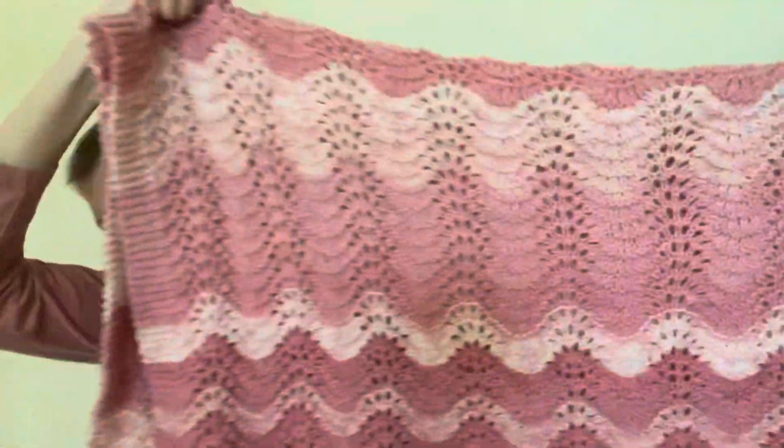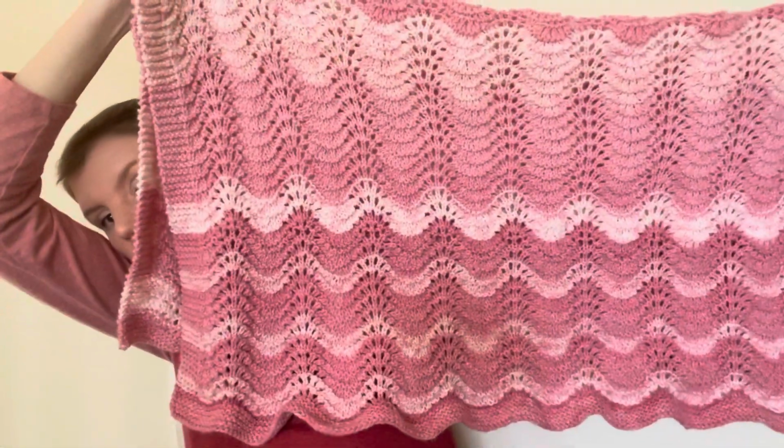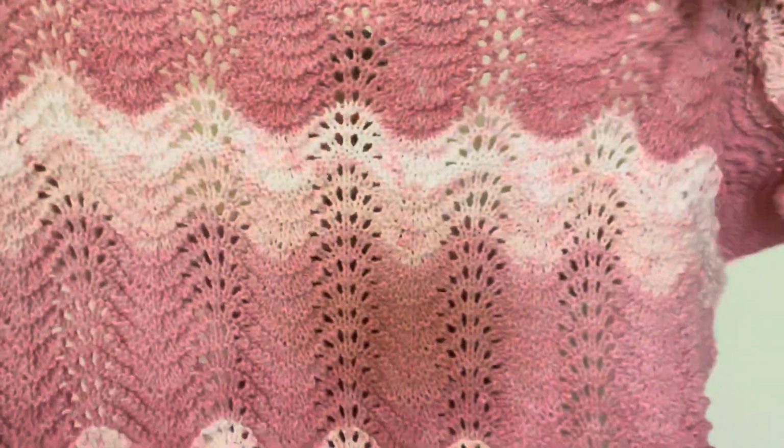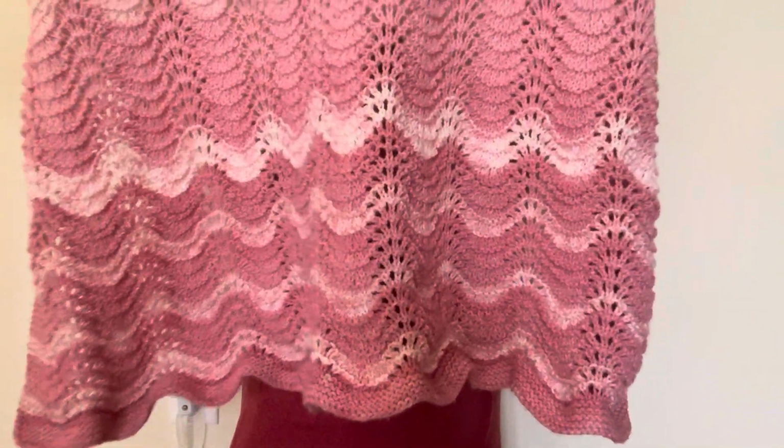But I finally finished it, and it is a design by Aviva Daniele called Feathers and Fan, and you can find that on Etsy. I believe it was free, but if not free, it was just a few dollars for the pattern. And here's what it looks like. This is all one color of yarn. It's just variegated, so it goes from light to dark. So you can see how it kind of does its own thing. So I really like that.